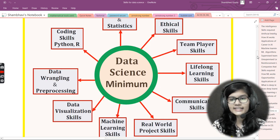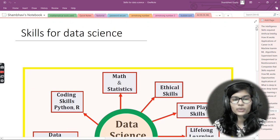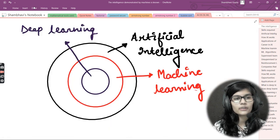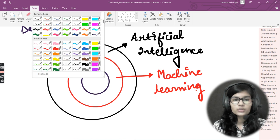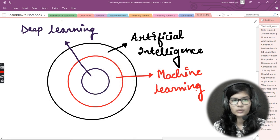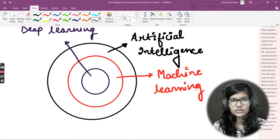Okay, now let's see what the skills for data science are. But before that, let me go to that particular circle which you're making. Now here I will introduce you to the data science field, where the data science field actually comes from. I would take a color, let's say, and the pen, and from here I'll take a rectangle.